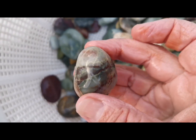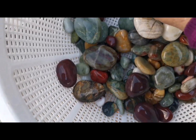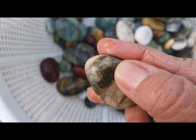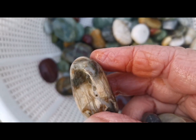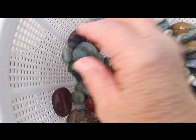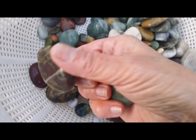Some really nice stones there. This one's quite fractured but smooth. I do like the colour. Little hole in that one. But if I keep tumbling them, I think it'll just get worse. So I'm going to send it through. Beautiful quartzite. Lots of nice colours in here.